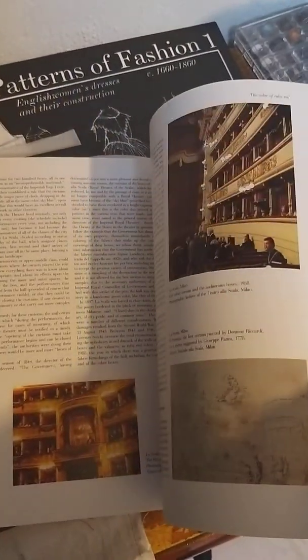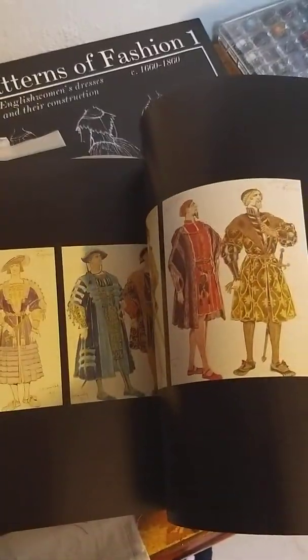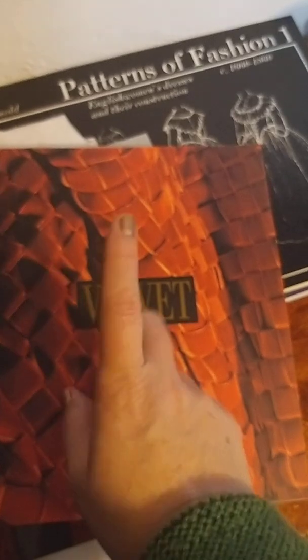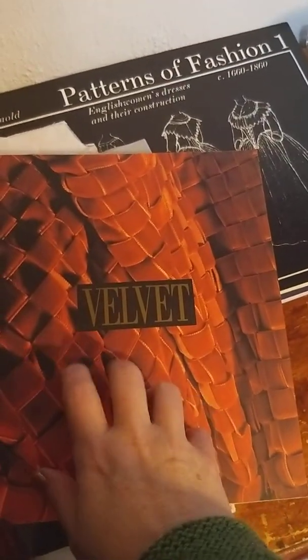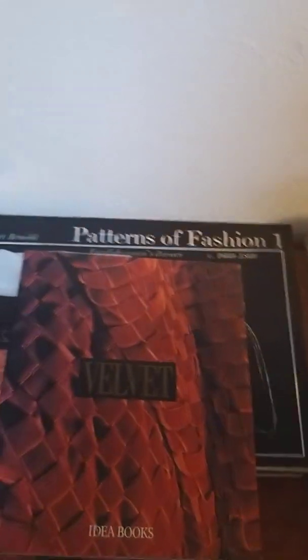So, it's even velvet and how it's used in theatres. If you ever see books like this, where they're specifying, if you're into this sort of thing, which if you're watching this video I assume you are, these sorts of books are freaking awesome. I'll just leave you with that one for a bit longer.